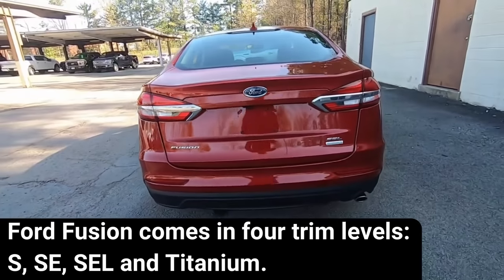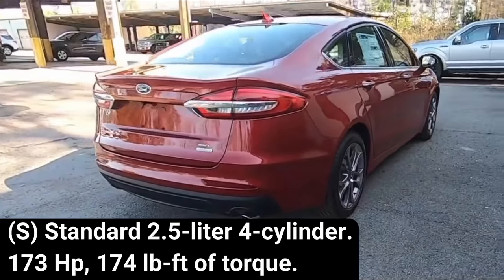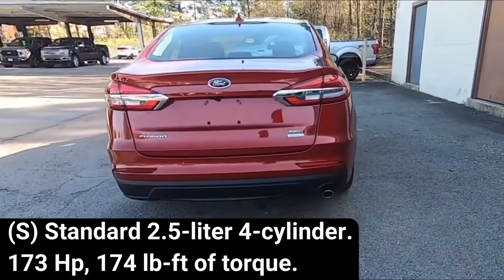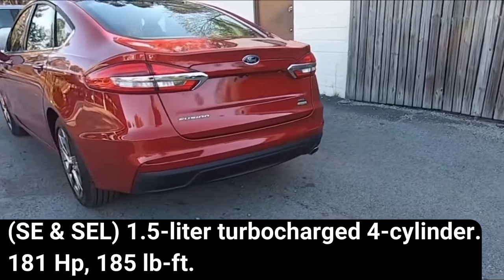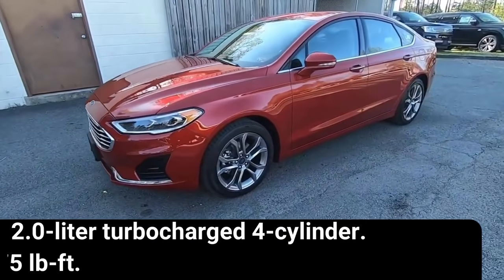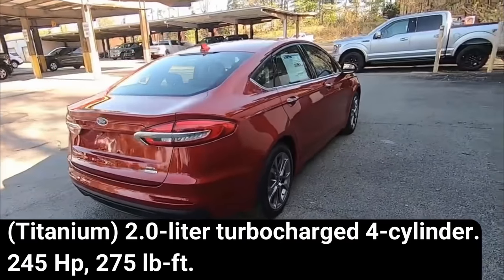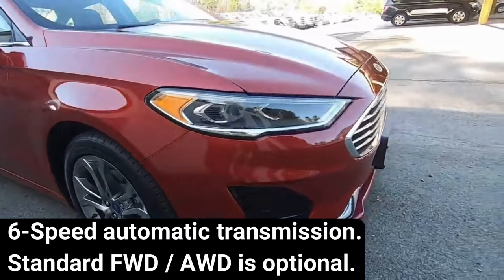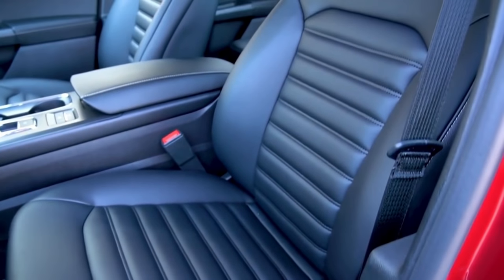Ford Fusion comes in four trim levels: S, SE, SEL, and Titanium. The base Fusion S comes standard with a 2.5-liter four-cylinder, 173 horsepower, and 174 pound-feet of torque. SE and SEL get a 1.5-liter turbocharged four-cylinder, 181 horsepower, and 185 pound-feet. Titanium comes standard with a 2.0-liter turbocharged four-cylinder, 245 horsepower, and 275 pound-feet. All paired to a six-speed automatic transmission with standard front-wheel drive. All-wheel drive is optional.